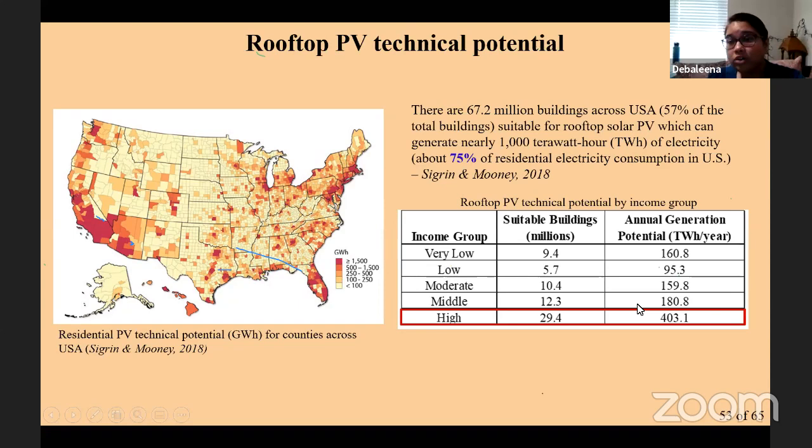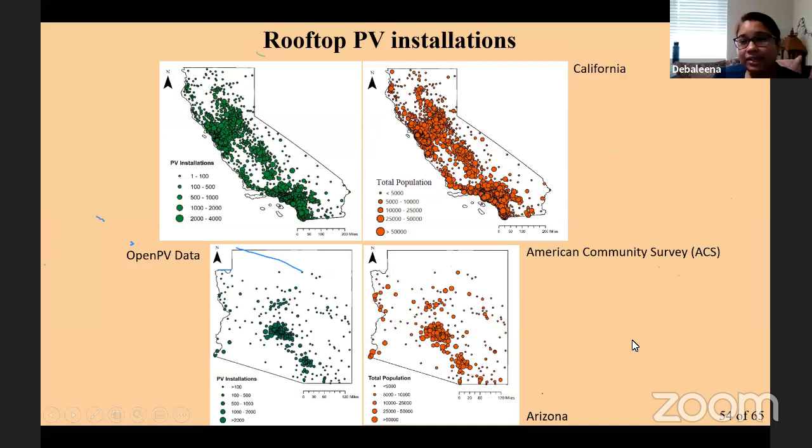Now, this is my study. This is where I found that for the PV installations taking place by zip code, there's a strong correlation between the PV installations and the population centers.